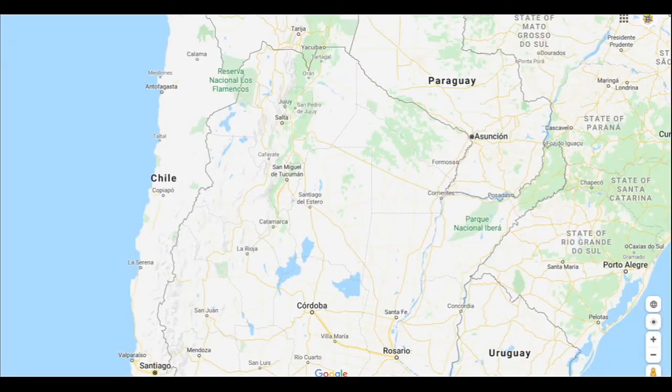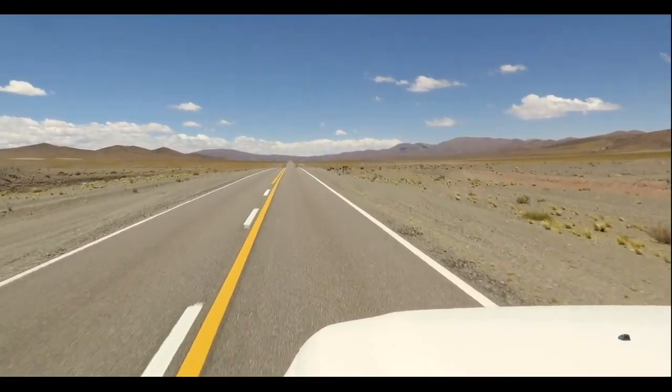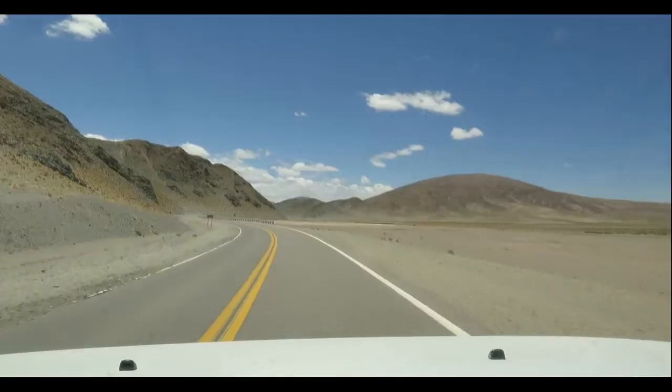So now we'll continue on our way and visit the north of Argentina, and then turn around and slowly drive back to Mendoza. We have a few interesting spots to visit on the way. We still have quite a bit of ground to cover before we get back home in Mendoza, about 1800 kilometers more or less.